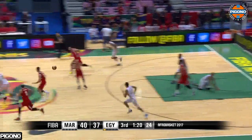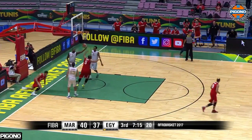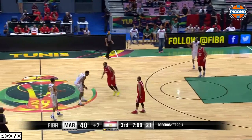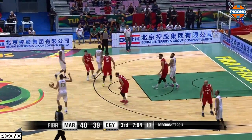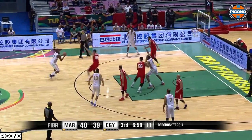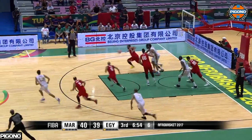17 points on the board already, and there he is once more. The bounce pass, and the finish is good. What a pressure right now from the Egyptians. Great defense from the zone defense and quick breaks. Ahmed Bakar lost his shoe there as he made that 2-point shot. Yeah, now the Egyptians are back to man-to-man defense. 1-point game as Wilkins looks for the pass.